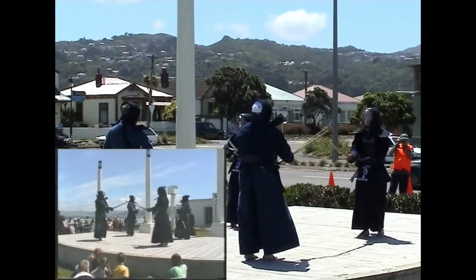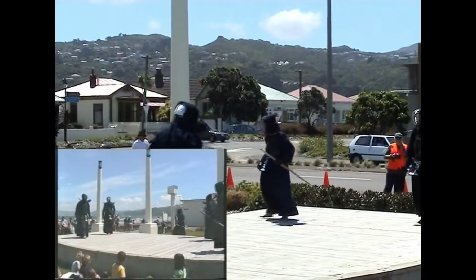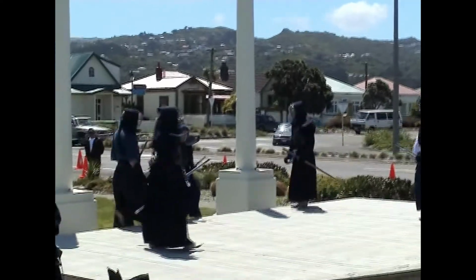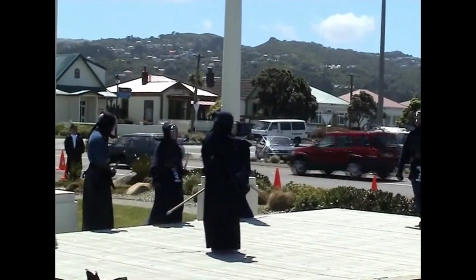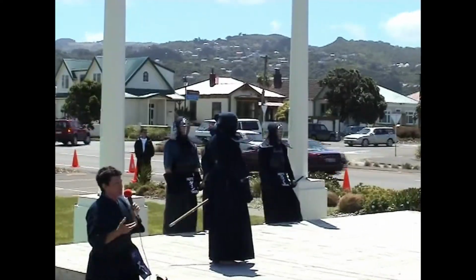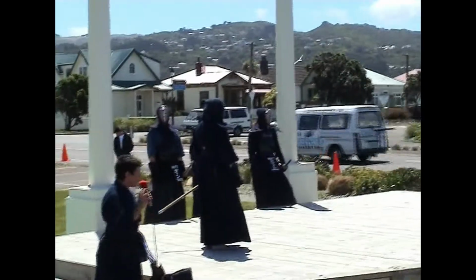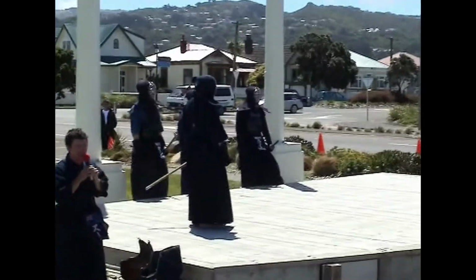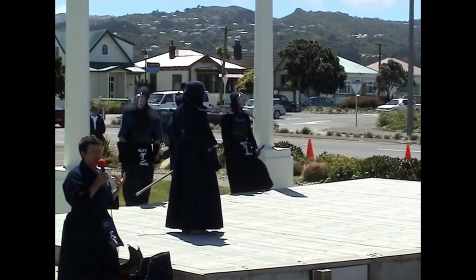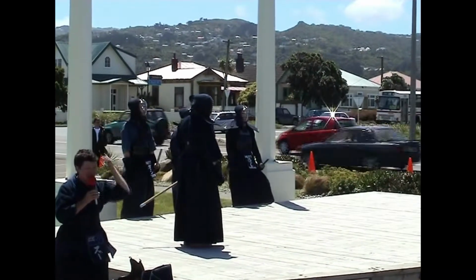Now we're going to show you some more advanced techniques. So I'm going to ask Liz and Marty. What we've shown you thus far is called shikake waza, or attack techniques. And when somebody's attacking you, it is also necessary to defend and to have what we call oji waza, or defensive techniques, blocking techniques. Liz is going to demonstrate a few of those. So for example, Marty's going to go for a strike to the men, and she is going to deflect the strike, utilize the energy of the strike, and strike do.